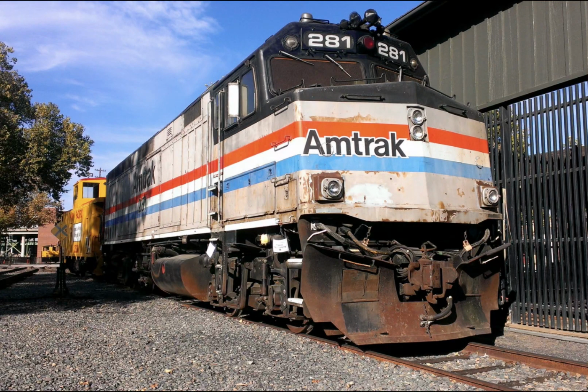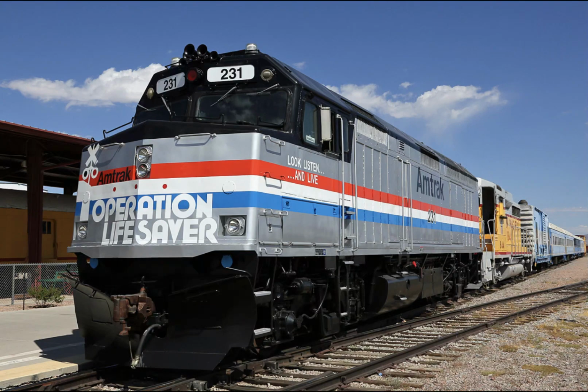Amtrak 281 is currently in preservation at the California State Railroad Museum, and it runs an excursion service to this day. Amtrak 231 is also preserved by Dynamic Rail Preservation and is being restored in Boulder City, Nevada. Amtrak's F40PH has left a lasting impression on Amtrak and is credited with having possibly saved the railroad in the 1970s when it was struggling to find a reliable locomotive.